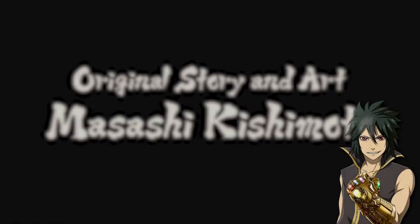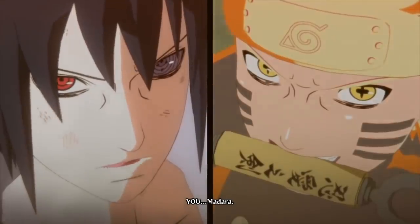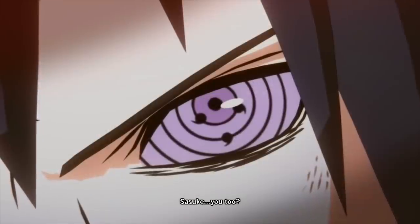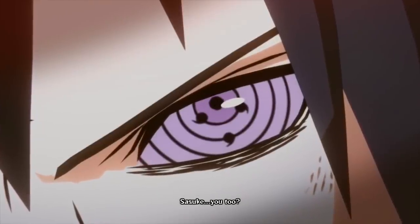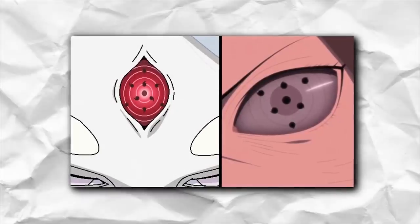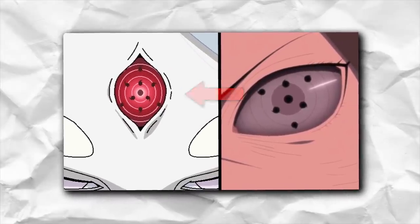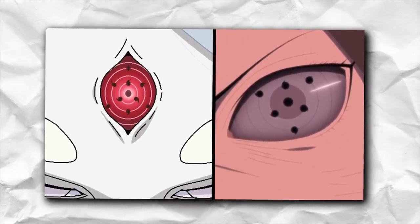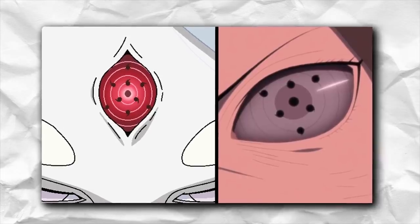So in Naruto Storm 4, they constantly refer to Sasuke's Rinnegan as being a Rinnesharingan, and I want to go ahead and blow that up right now. A very close look at the two eyes is all you need in order to spot the difference. Kaguya's eye has a red sclera, it has ripple patterns, and 9 Sharingan Tomoes. Sasuke's eye, on the other hand, has a purple sclera, ripple patterns, and only 6 Sharingan Tomoe.